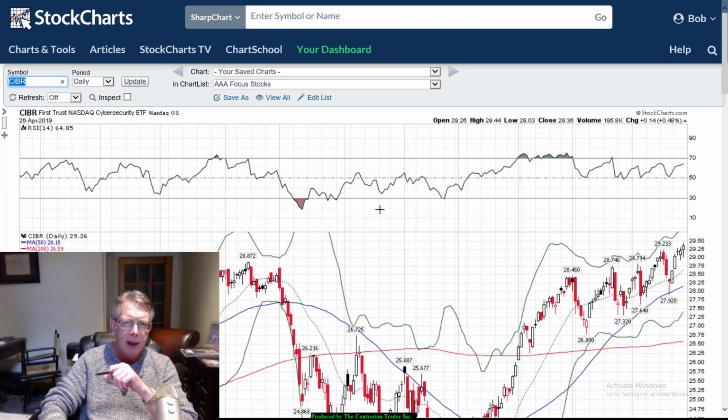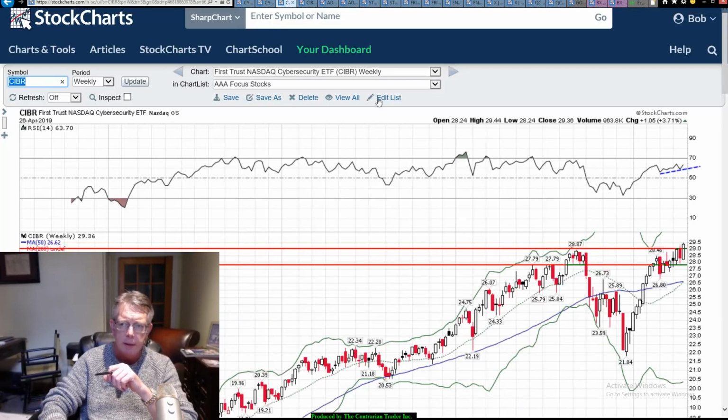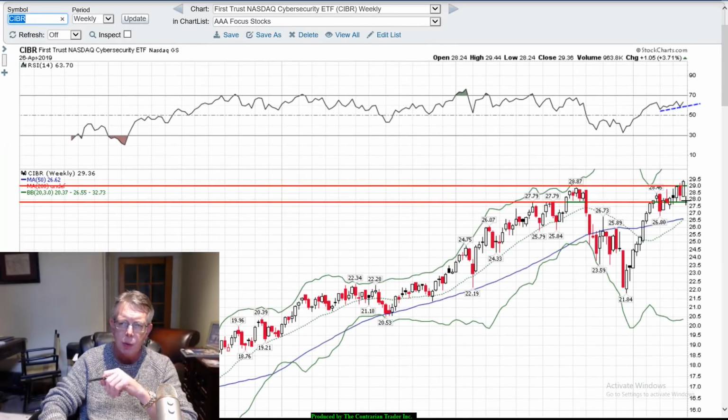CIBR. This is another cyber play. This is a daily chart. Let's go to the weekly. We broke out last week, an outside reversal week. A beautiful setup here. It appears as though we are moving higher.